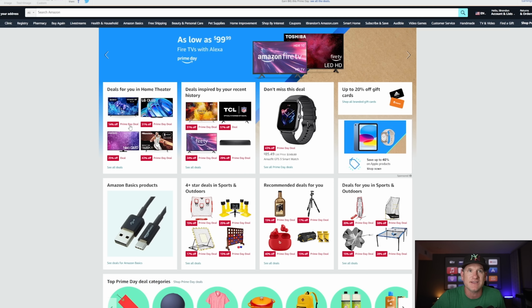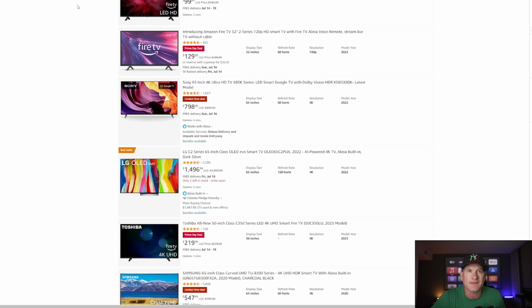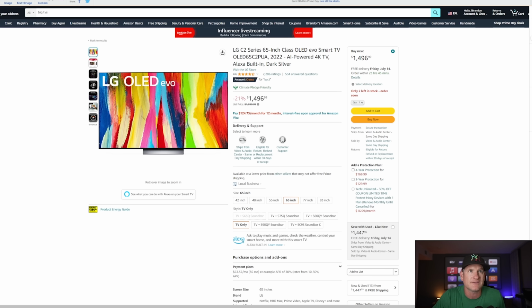But I looked at these TVs and I clicked on them and there's a million different TVs here. But one that stuck out to me, of course, is this LG C2. Now, I've told you guys this for a year and a half. It's a great TV. And the C3 this year, it doesn't really seem that it's that updated. So to save so much money on this is a great opportunity. So I would recommend the C2.